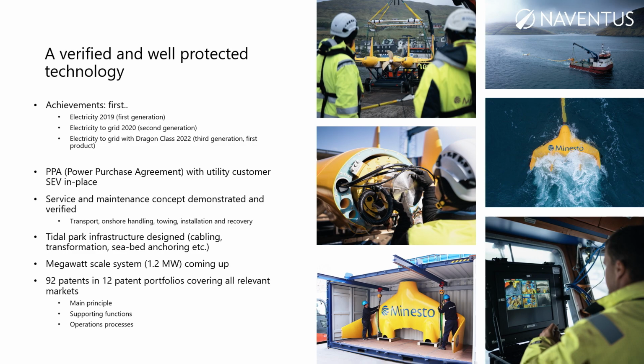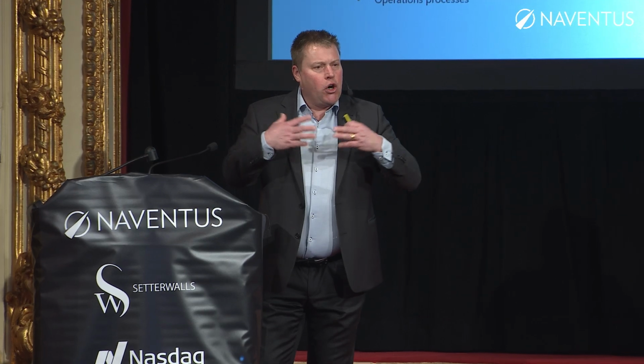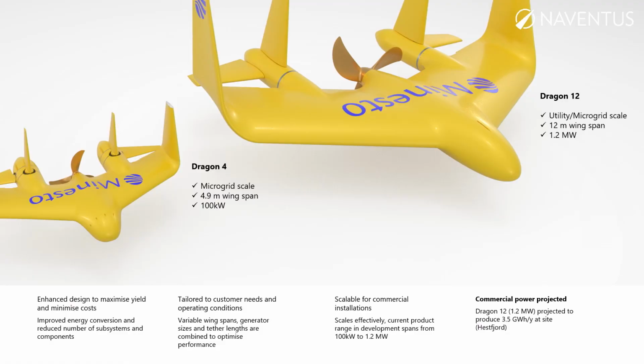We use really small boats. We don't need divers. We don't need any sophisticated DP vessels from the offshore sector. And this makes it really robust from a cost perspective in operations, which I must say is this industry's largest hurdle. As an immature, early phase industry, you have to count on short service intervals. And if you can do your service, your inspections, your upgrades cost effectively, you have an enormous advantage in doing that. So what we're flying and generating electricity with are the Dragon 4s, the smaller ones. We are also building the first megawatt unit that will go in later this year.